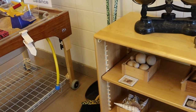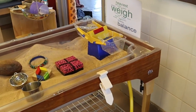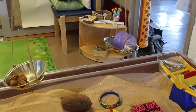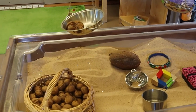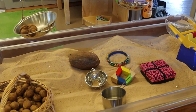Child-led provision empowers children to set challenges for themselves and develop their understanding by experimenting with materials in different ways. This will enable them to develop a deepened understanding of a wide range of concepts and build their self-confidence as mathematicians.